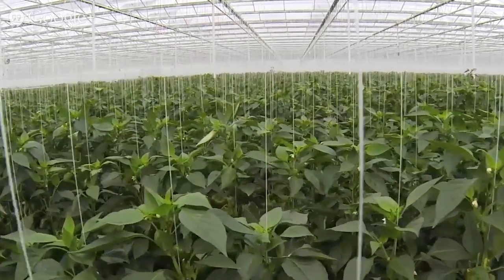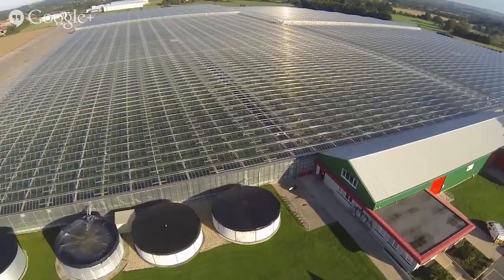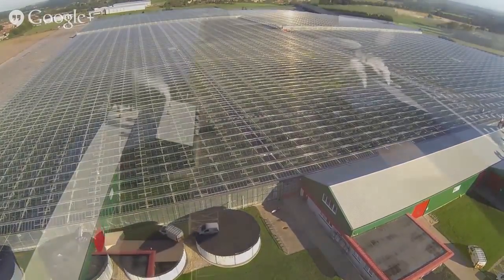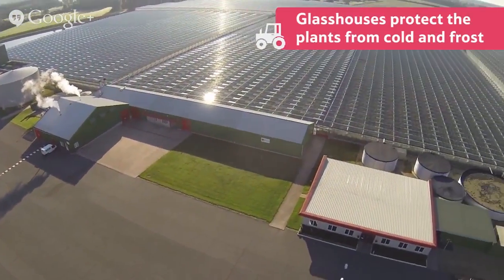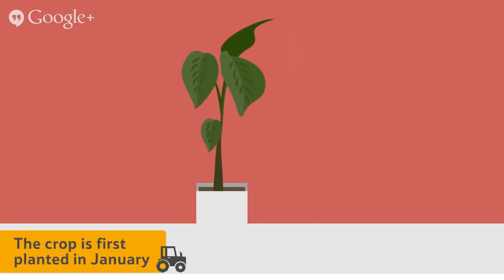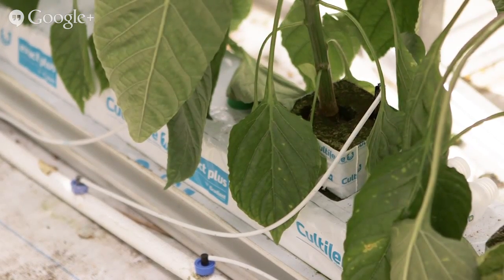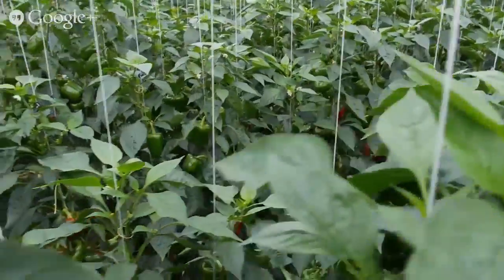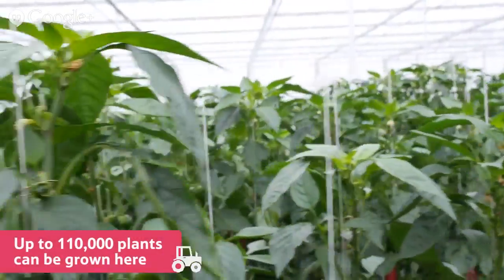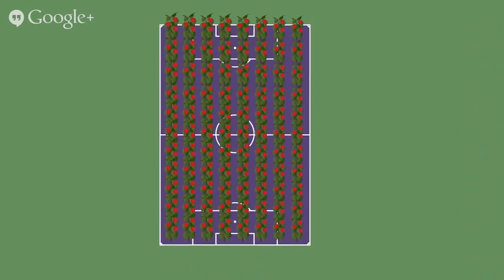Here on this farm, they can grow different varieties of peppers all year round. Because peppers prefer warmer climates than we have here in the United Kingdom, the farmers grow them inside extremely large glasshouses like this one. This protects them from cold and frost. The crop is first planted in January, when the baby plants are just 30 centimetres tall. They are placed on raised troughs like this and held in place by string to stop them from falling over as they grow towards the sun. In a glass house like this one, up to an amazing 110,000 plants can be grown at any one time. That is enough plants to cover more than 6 football pitches.